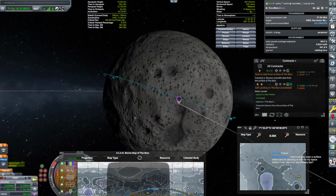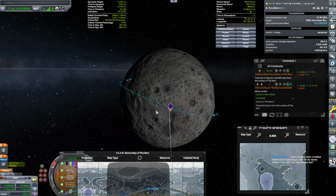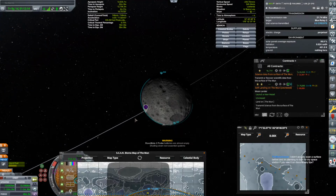I think I put it a little bit off. This, I think, is the crater I'm shooting for, isn't it? Well, maybe not. Must be this. It's hard to tell, isn't it? Whatever. I'm going to go for it. So let's time warp our way around. If I don't quite land in that crater, that's okay.